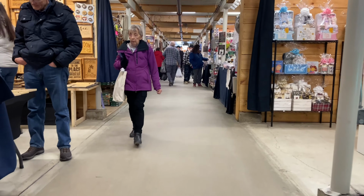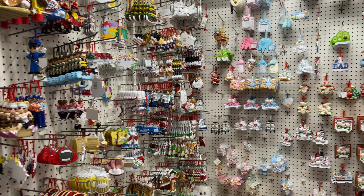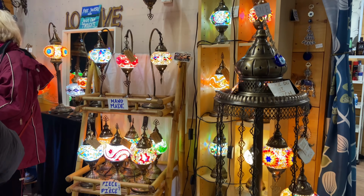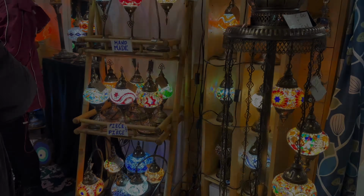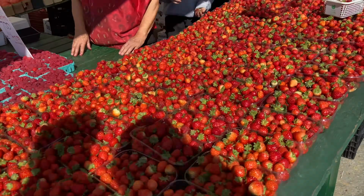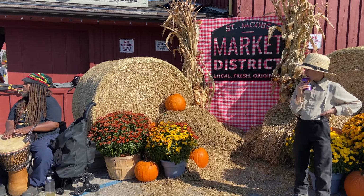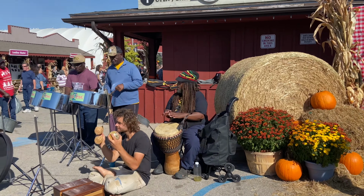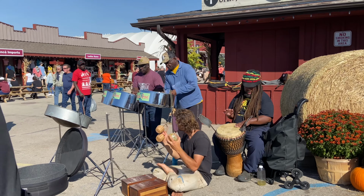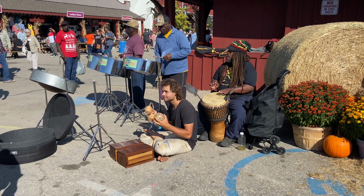And vendors of clothes, arts, home and all kinds of decor. At St. Jacobs Market, you can really find just about everything. It's a very good way to get immersed in the Canadian culture in Ontario.